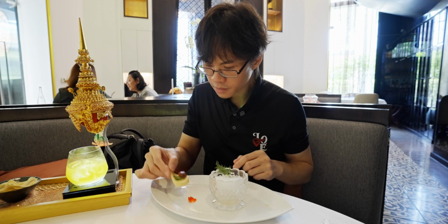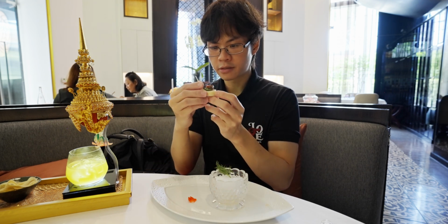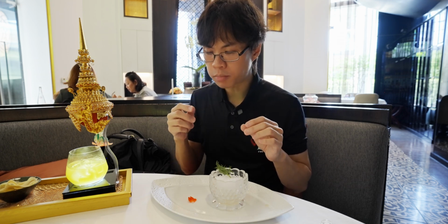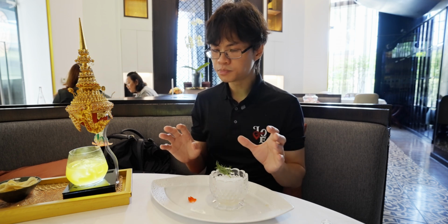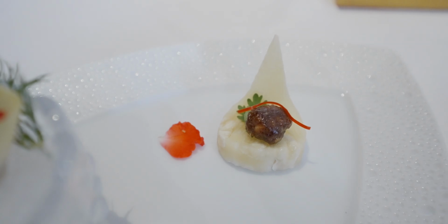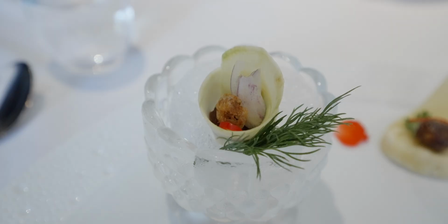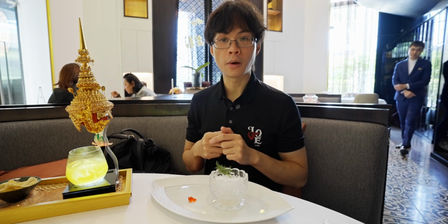Okay. Next up, we have this one. A pineapple with a small piece of meat. Cilantro, shallots, slightly sweet and savory, a little umami, subtle sweetness from pineapple. This is good. This is a preparation with fruits that I haven't seen before. Savory component and fruit combined together works quite well.